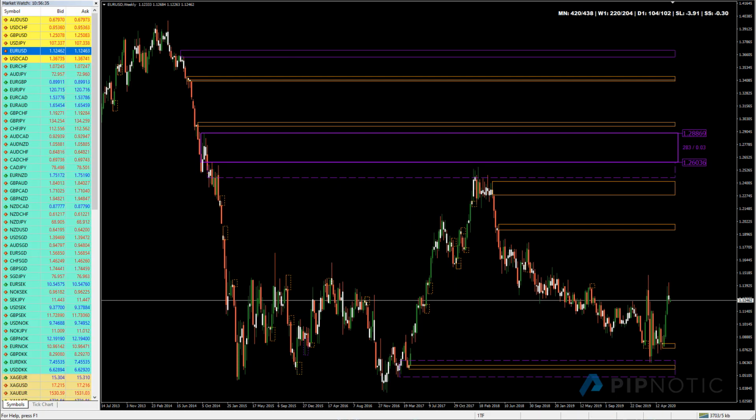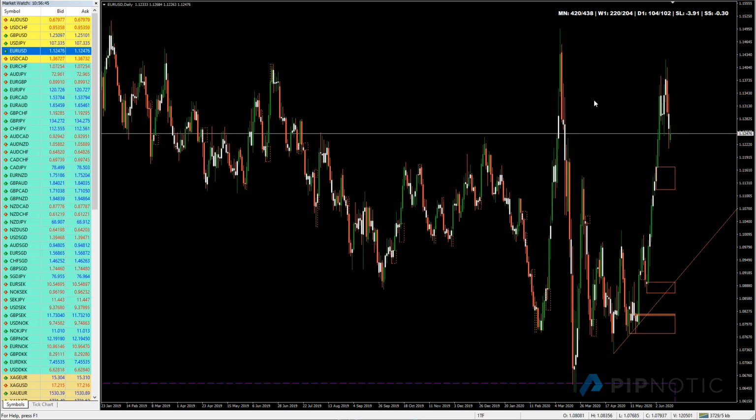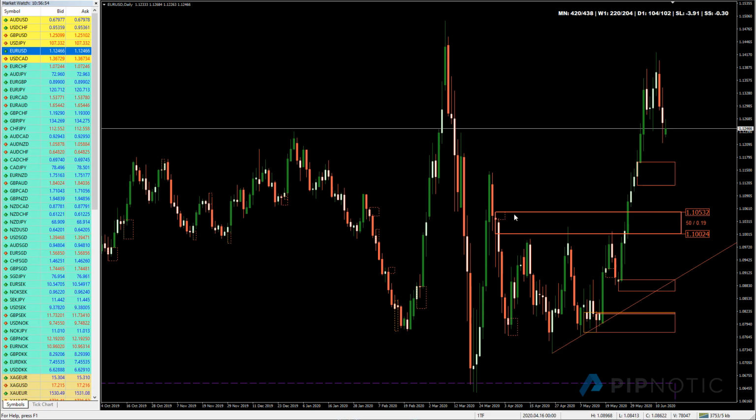I wouldn't sell until higher. I'd be keen to sell from here. And I'd be keen to buy at an area of demand in this little price structure here. So if we find one, yeah, you can see right here we have all these wicks just there, and just next to that we have this area right here. So this is the one I'd be interested in.